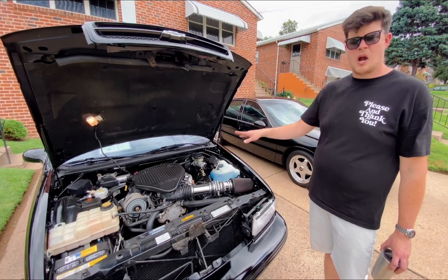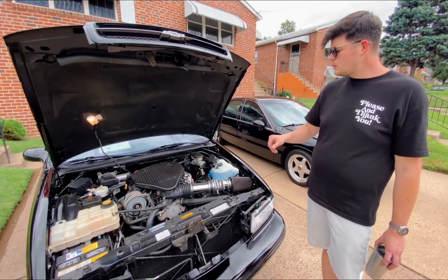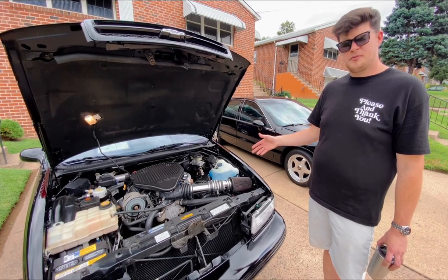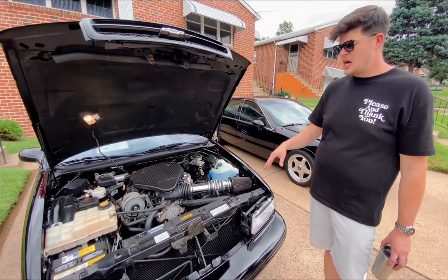In there, they got an Edelbrock manifold, new heads, aluminum, new lifters. Everything's comp from there down, comp cam.